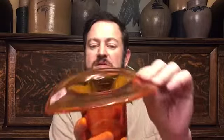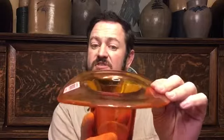I do think there's some age to it, just based on some of the wear on the bottom. And I would say it probably gives me maybe '60s, '70s vibes, particularly with that color. But if anybody has any ideas of what this is or where it came from, again, I've got $1 into it, so it's not like it's a huge investment, but I would love to be able to properly list it and hopefully educate potential buyers about exactly what this is.